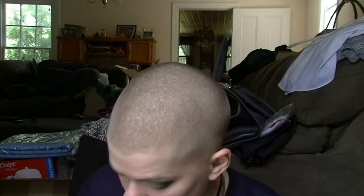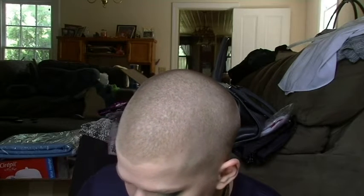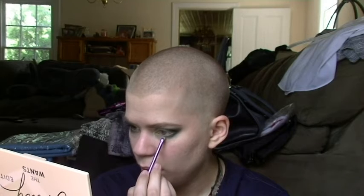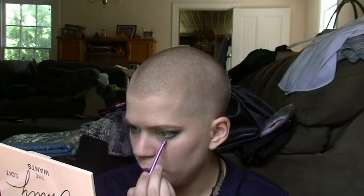To complete the lower lash line, I'm going into Grateful. I sort of skipped Side Hustle because I don't really need it for the lower lash line. I find that this works just fine. We're going to take Grateful and blend it between where we put Goldilux and Lumi and where Corduroy's hanging out.